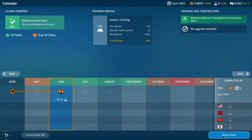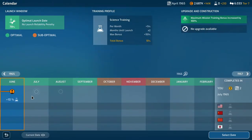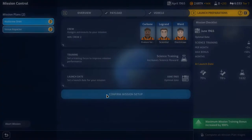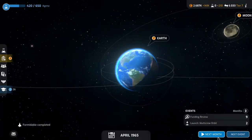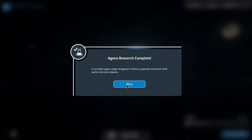Let's go in June. That was an optimal launch window, right? Yeah. Alright, we're going in June. 2 months! And we're risking another 3 astronauts' lives. Agena research is complete. A versatile upper stage designed to deliver payloads into Earth orbit and to the inner planets.